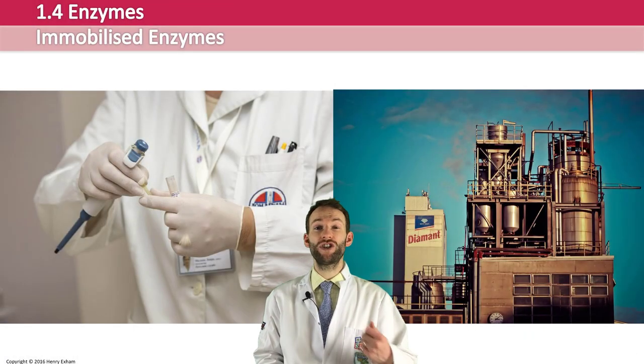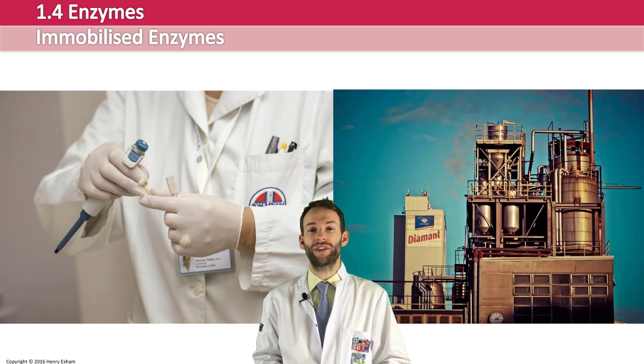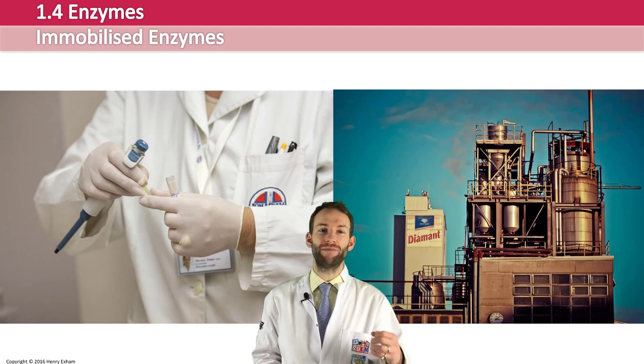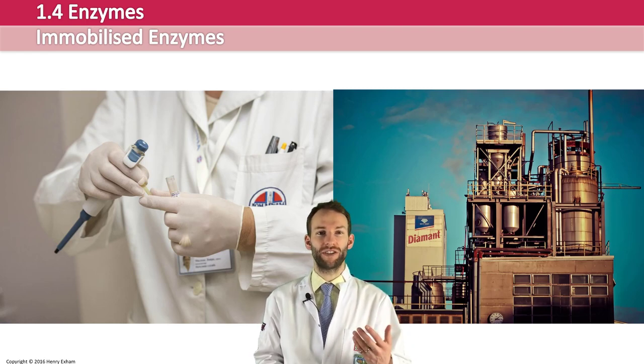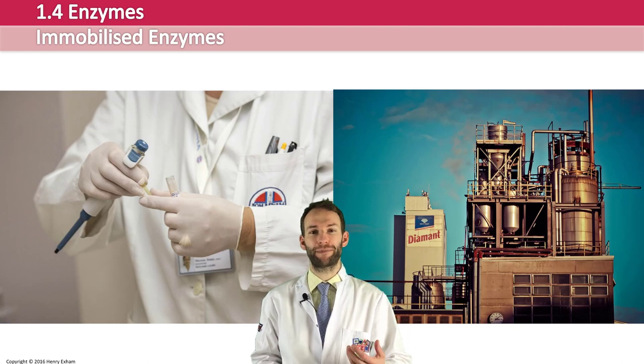Now, enzymes have a huge range of commercial uses in medicine, the food industry, and technology. Remember, enzymes are catalysts, so they never get used up, which means you can use them over and over again. However, in industry it can be quite fiddly to get enzymes out of the reactions, the products, you can lose them, and you might need to replace them. It can become quite expensive.